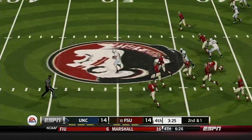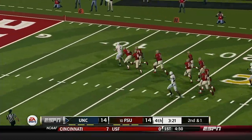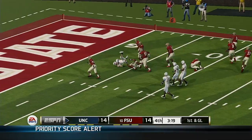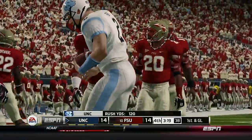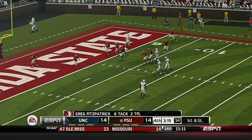And now he's got room to run. He's at midfield. To the 20. Tackle made around the 4-yard line. That makes it first and goal.